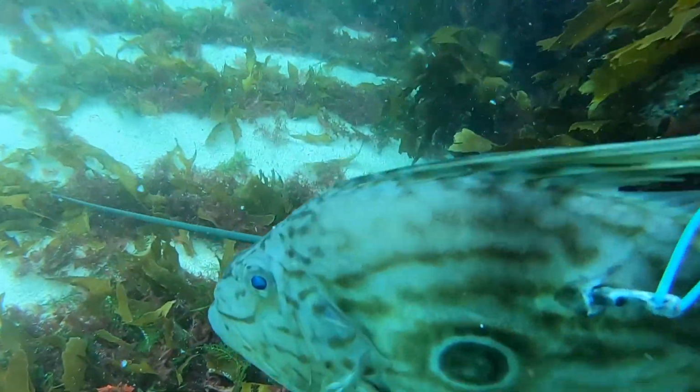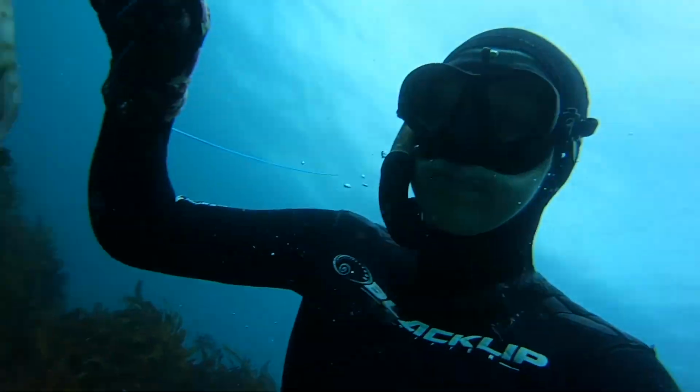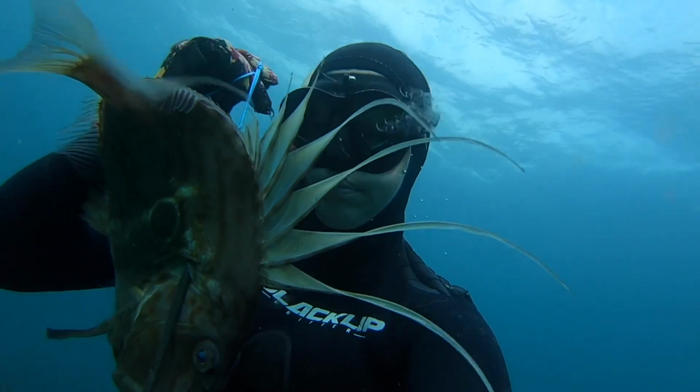These are one of my favourite fish. Pretty much the coolest scientific name as well. They're called Zeus faber. These are awesome, awesome eating fish and quite fun to hunt as well.